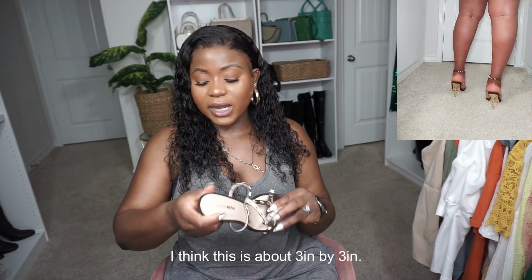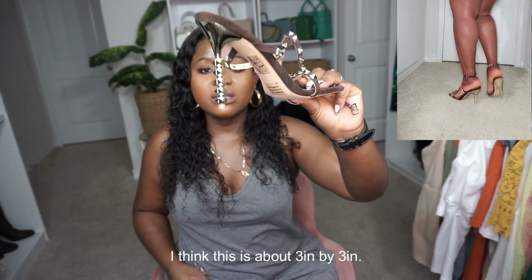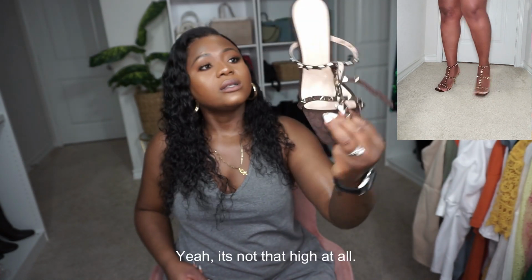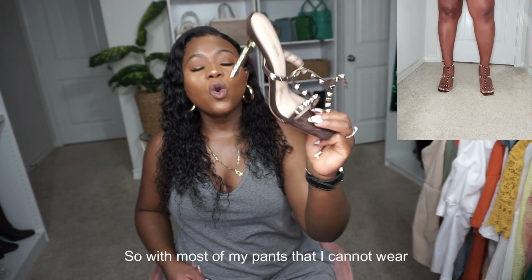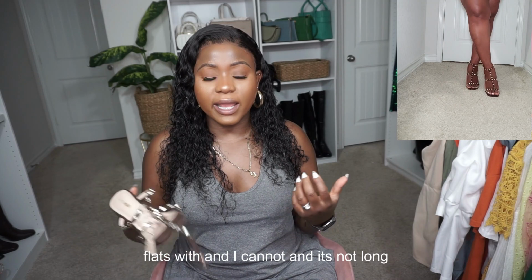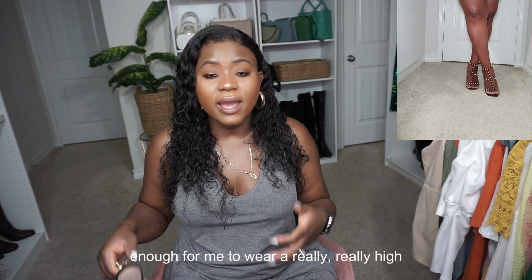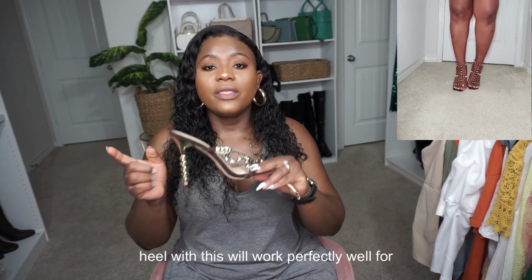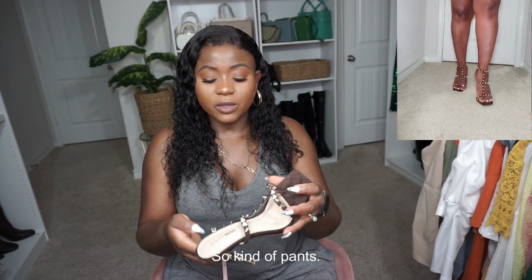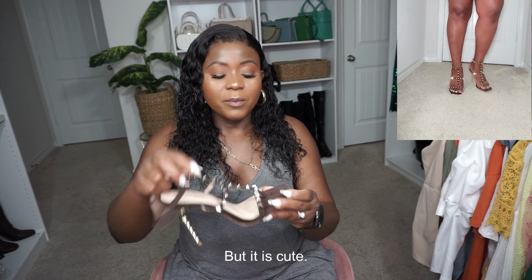So cute. I think this is about three inches, I think. Yeah, it's not that high at all. So with most of my pants that I cannot wear flat with, and it's not long enough for me to wear a really, really high heel with, this will work perfectly well for those kinds of outfits. So, kind of pants. But it's cute.